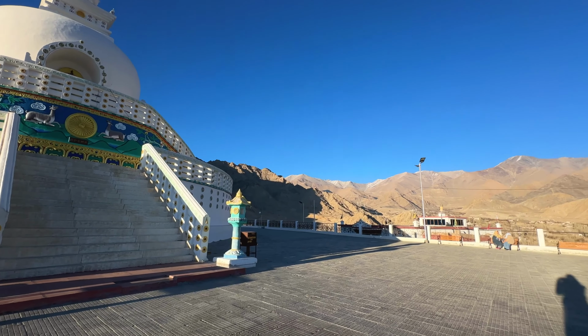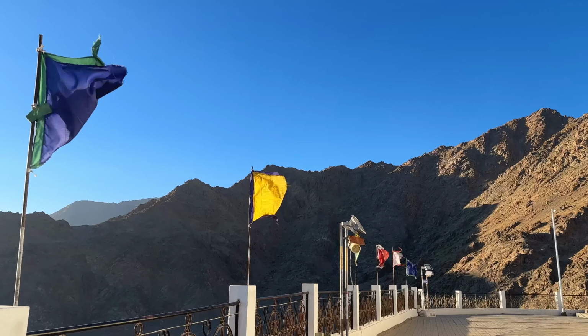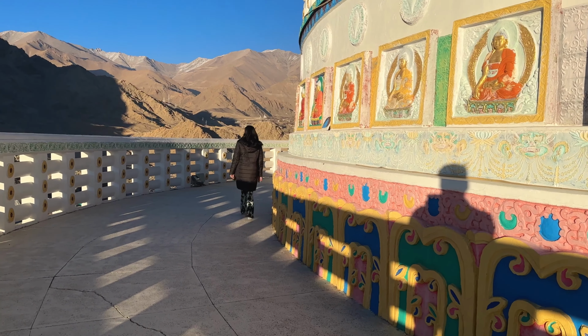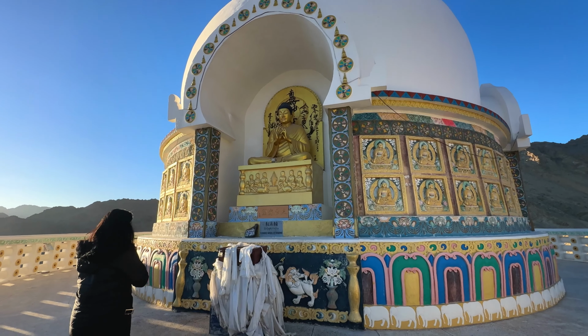Shanti Stupa is a beautiful Buddhist white domed stupa located on a hilltop and built to promote world peace. It offers breathtaking views of the surroundings, Himalayan mountains and the Leh town. And we came here to enjoy the beautiful sunset and panoramic scenery.